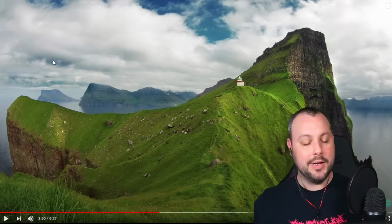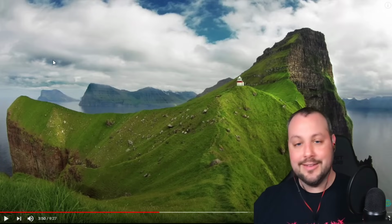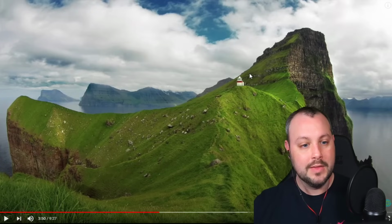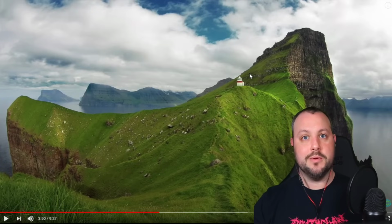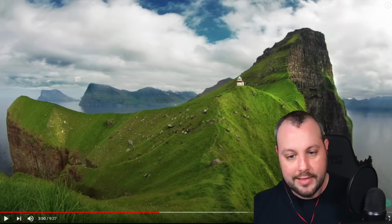What has to happen geologically for that to form? We have something for scale here with this little lighthouse-looking thing, but how many millions of years did it take for this rock formation to be formed? I mean, it's absolutely gorgeous. And look how lush green that is too.